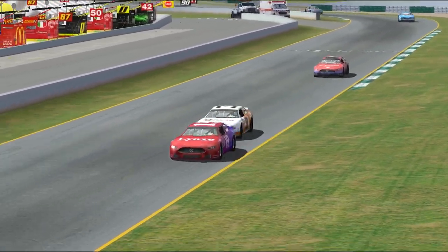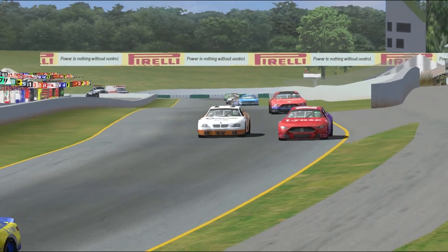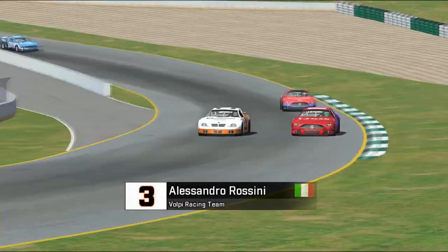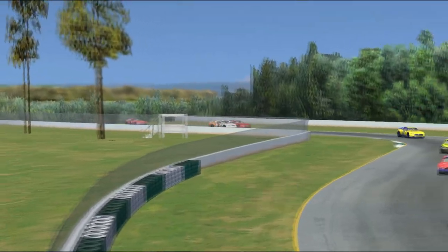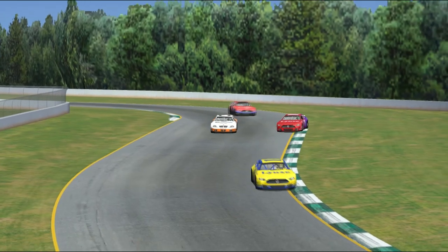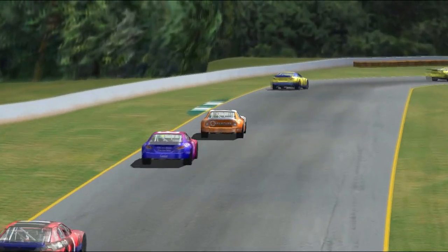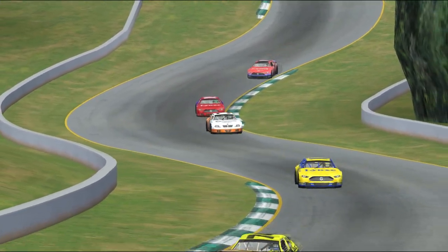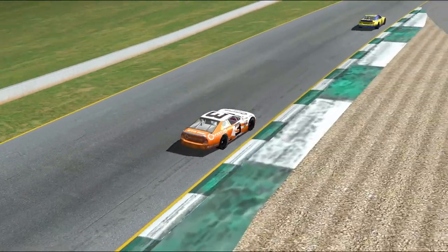Alessandro Rossini in 8th right now. Now, you want to talk about good road racers in the TM Master Cup Series, that conversation has to include Rossini, because Alessandro Rossini pushed Leonid Roderick very hard when they were teammates. It was a very respectful rivalry over there as Hadaland slides it wide, but they always managed to keep improving each other over there at Volpe, and Rossini continuing to kind of show the way for Volpe on road courses, at least so far this year.